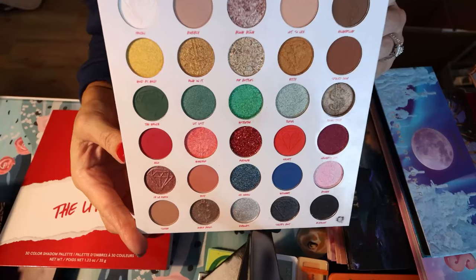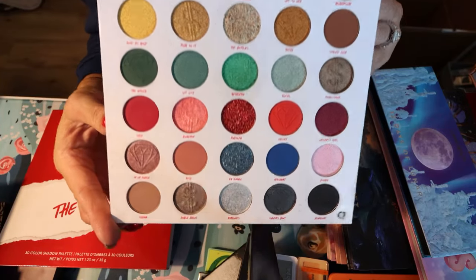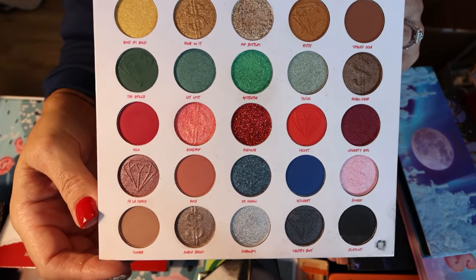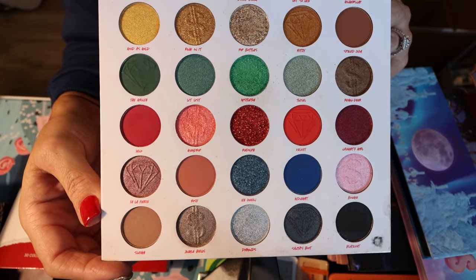This is the Lit Lit. This palette, I love her. I love, love, love it. It does have one pressed glitter, but I use this palette almost every single holiday season. And the formula is really good.